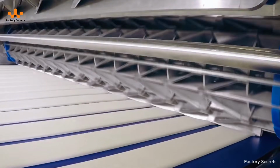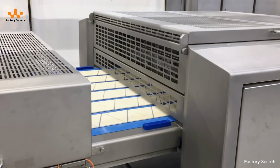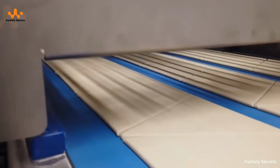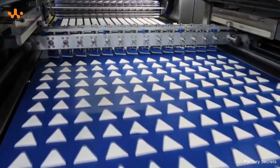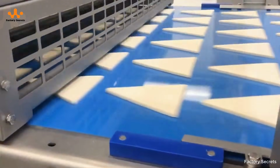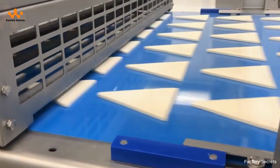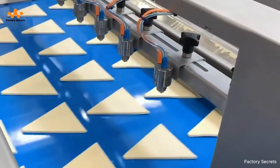Next, the dough strips are passed through a special roller, where sharp triangular blades cut them into even pieces, each with a perfect shape. The automated system then quickly separates and arranges these triangular pieces in a specific direction, ensuring that the base of each triangle faces forward for easier rolling in the next step.